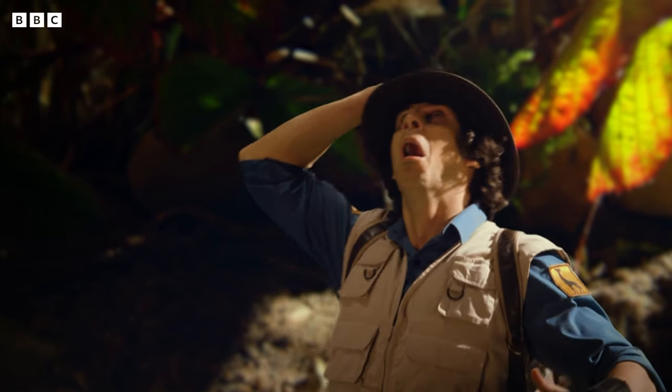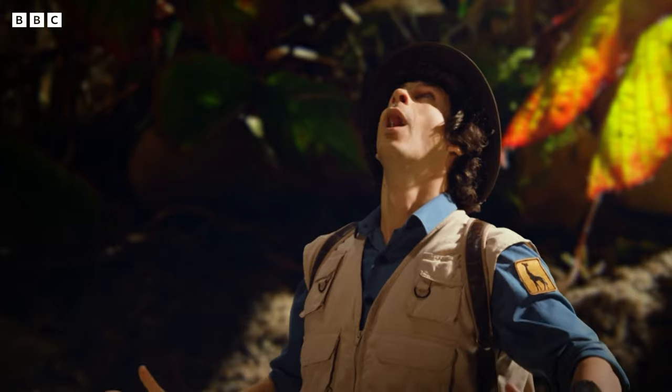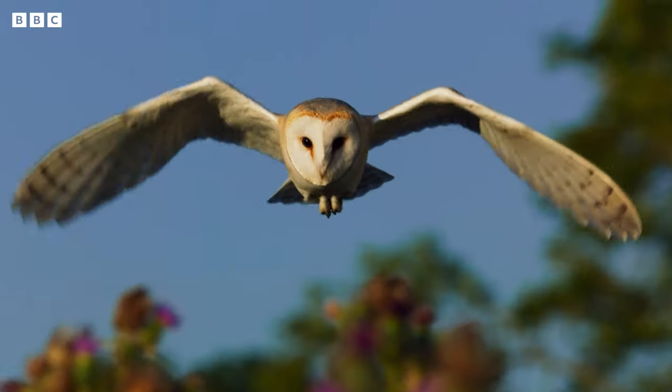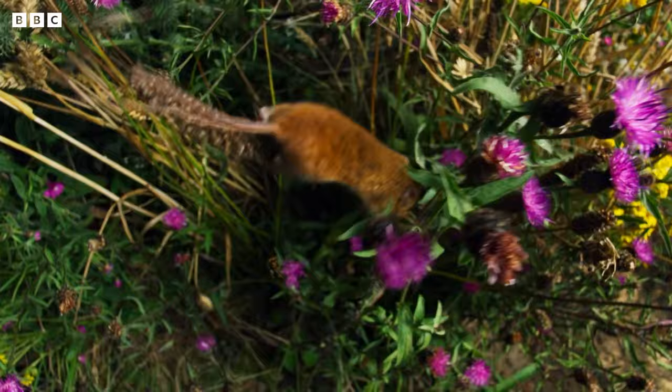Barn owl? Oh, be careful! Oh! Look out! You need to get out of here! That's it!